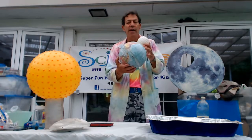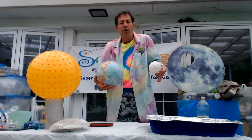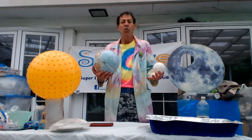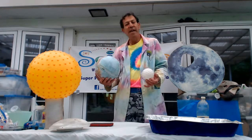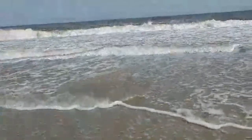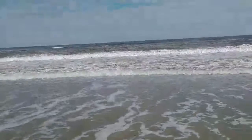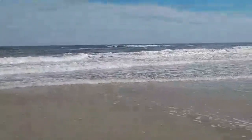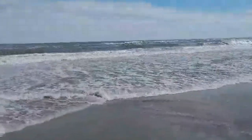But the Earth is covered in water, and the water isn't stuck to the Earth, and it doesn't stay there by gravity. So as the moon goes around the Earth and it's pulling on the Earth, it's pulling on the oceans, and then we have waves in the ocean. And you'll be able to see in this video how the moon's pull is making the ocean tides go in and go out. Let me show you visually. So the waves come in, and the waves go out. And the waves going out meet the waves coming in. And the moon pulls on the ocean and creates the high tides and the low tides.